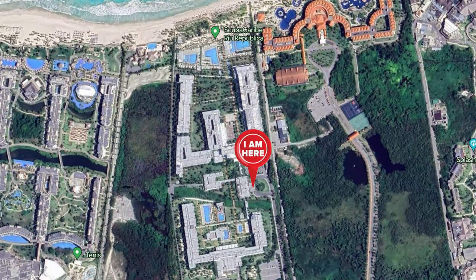Well, I'm here at the RIU REPUBLICA, here for 7 total nights. This is my last day. I think I got a pretty solid idea of what this resort is all about, so I figure I'd give you a little bit of a tour from front to back, starting here at the lobby.